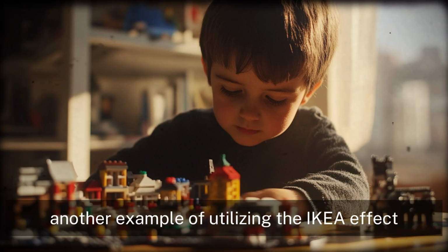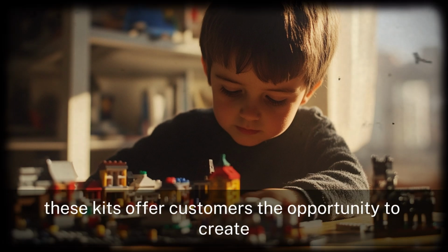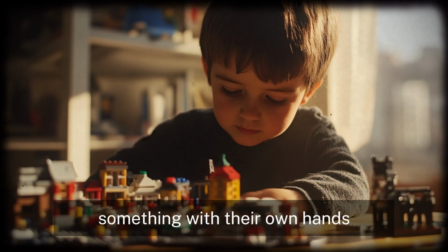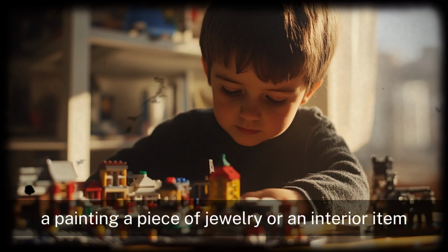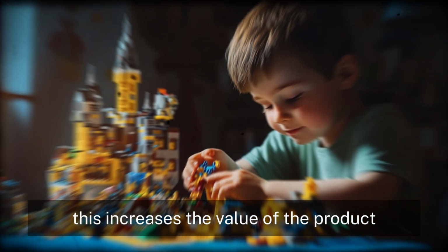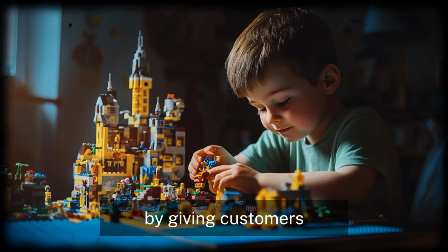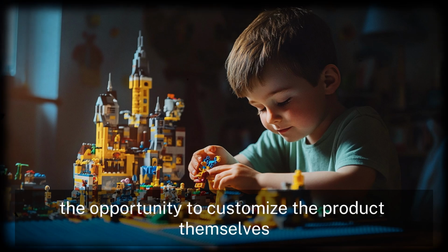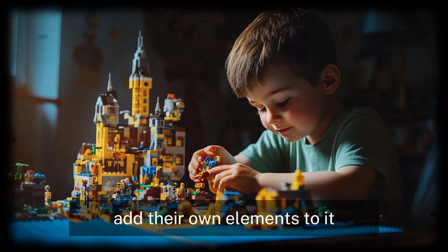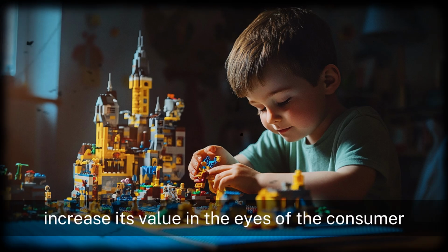Creativity kits are another example of utilizing the IKEA effect. These kits offer customers the opportunity to create something with their own hands, a painting, a piece of jewelry, or an interior item. This increases the value of the product in the eyes of the customer and stimulates him to buy. By giving customers the opportunity to customize the product themselves, add their own elements to it, make their own adjustments, companies increase its value in the eyes of the consumer.